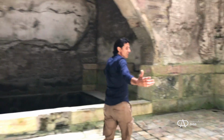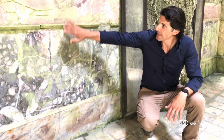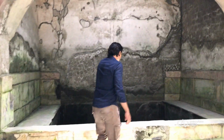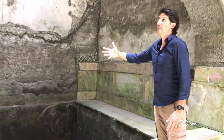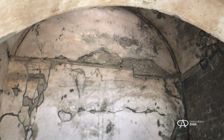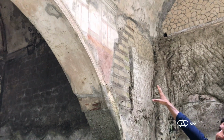What a grand space, the marble on the floor, this colored marble on the lower half of the wall. Extraordinary, just the level of preservation that you have in Herculaneum sets it apart from anywhere in the rest of the world. Here is our cold plunge pool. So an unheated pool, unheated tub, where you come and soak and talk with your friends, and you can go up and look at the stucco that's also beautifully preserved, and the natural light source above. It's stucco work, and we have lovely paintings.